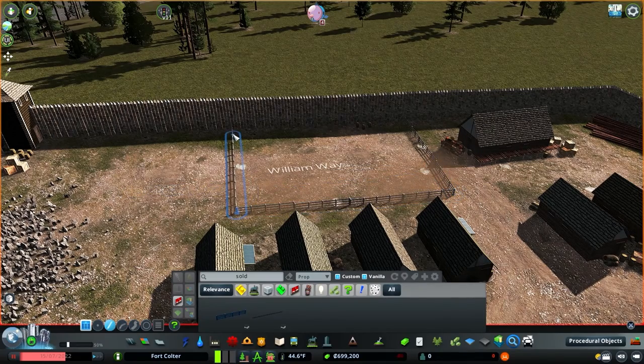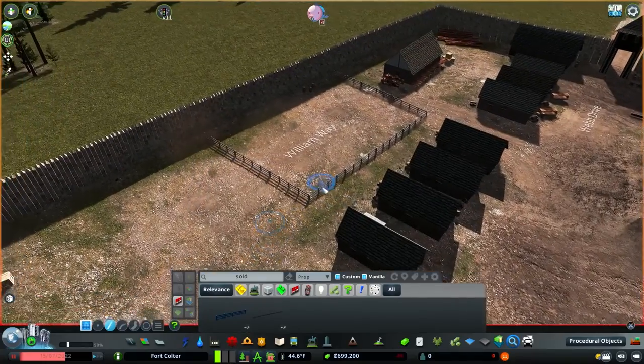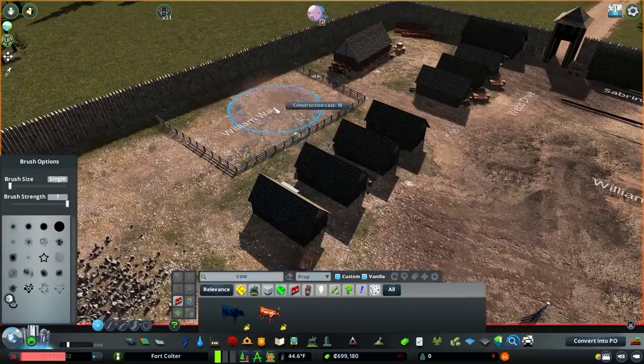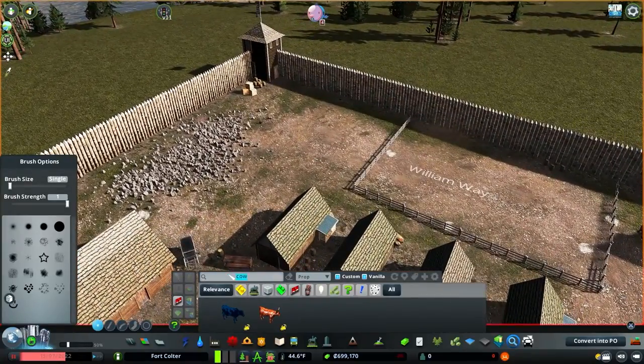I think that size should be good. And I want to be able to put these ploppable cows in here that will actually move around. Yeah, once we start playing, I'm pretty sure they show up. But there'll be some cows within that fenced area that will be milling about, and then I'm gonna add a little building here and some other details.